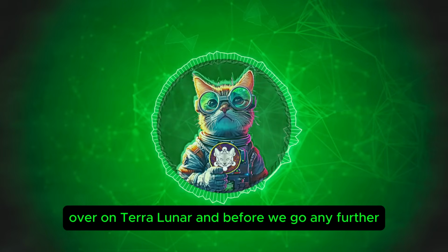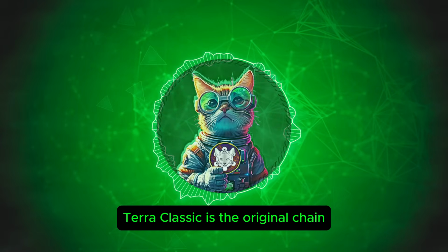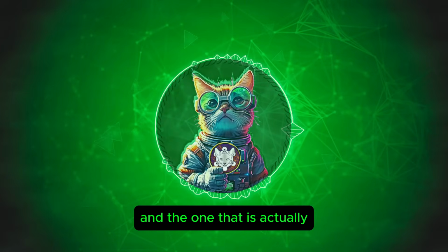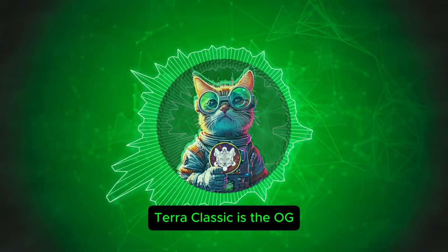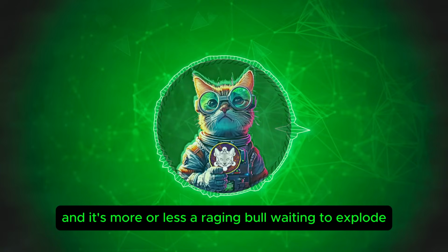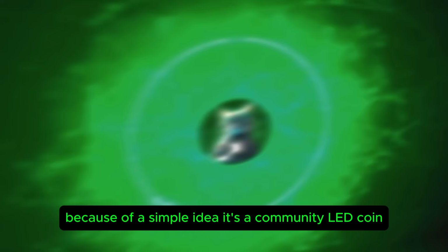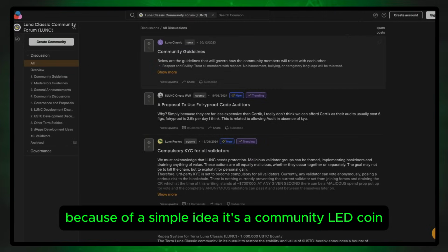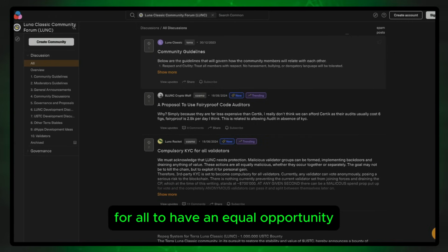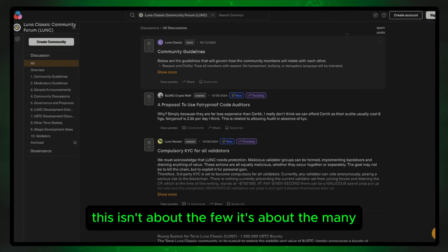Before we go any further, understand the distinction between Terra Classic and Terra Luna. Terra Classic is the original chain. Terra Luna is the chain that was created and the one that is actually caught up in the court case. Terra Classic is the OG, and it's more or less a raging bull waiting to explode. It's a decentralized dream, and a lot of us got involved with Luna Classic because of a simple idea. It's a community-led coin that should provide an equal playing field for all to have an equal opportunity. This isn't about the few, it's about the many.